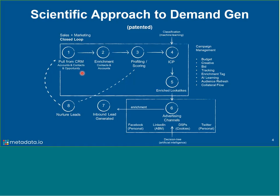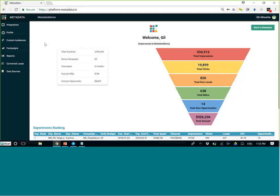The first thing you try to understand is what type of companies you have successfully sold to. So it will ingest all your data from your Salesforce, it will enrich it, and it will build a profile of your ideal customer profile. Now it will profile multiple ideal customers, depending on the data set that it gets. So let's just start from the beginning.